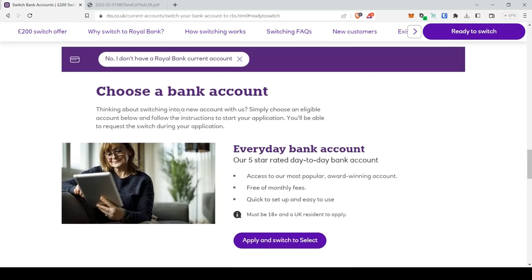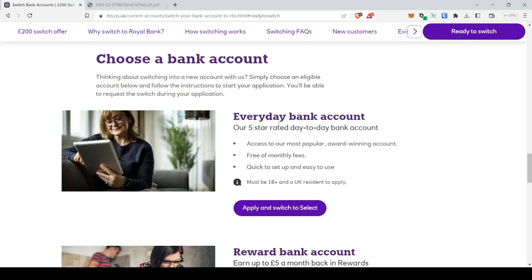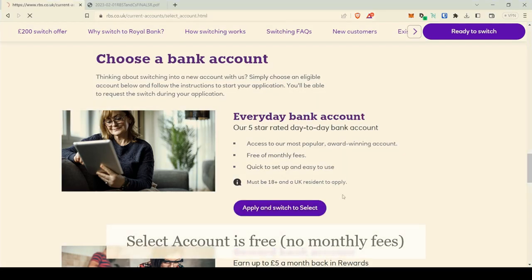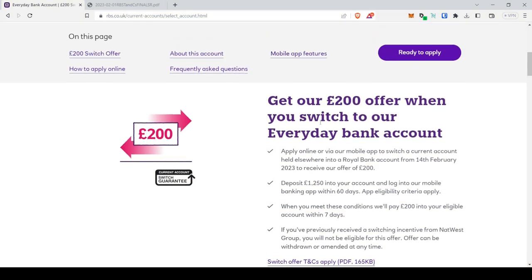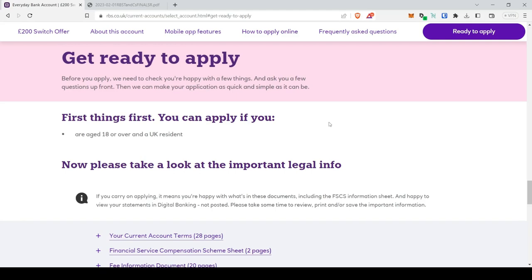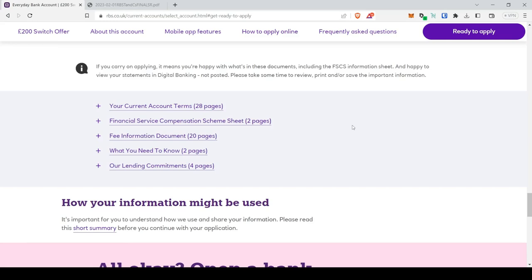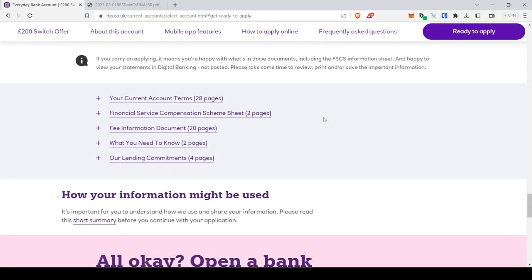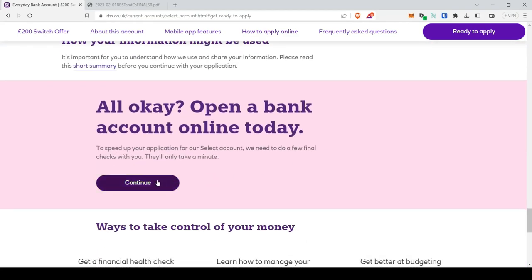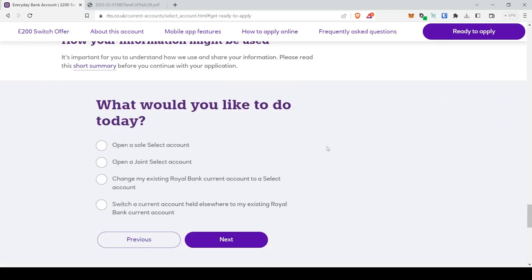And then we go down here, we have to choose our bank account. It's best to go with the everyday bank account, which I believe is the select account. Just some more eligibility stuff here. 18 or over and a UK resident. Just stuff about how your information might be used. And then we can continue. I'm going to open a sole select account just in my name.